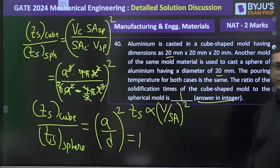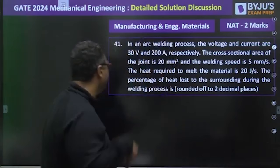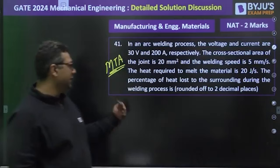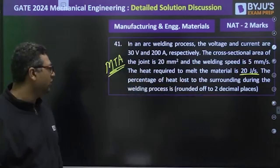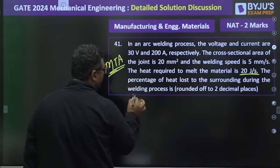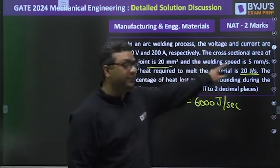Moving further. So guys, this is a welding question, and this question was also MTA, marks to all. Initially, they have given a wrong answer to this. Then they have done marks to all, because there is a problem here, like 20 joule per second. This was wrongly, you can say, a misprint in the question. Okay, but still, as per the given, if you want me to solve, in an arc welding process, the voltage and current are given. So you can see the rate of heat generation, which is nothing but power, is V into I. So this is nothing but 6000 joules per second. Then they are saying that area is given, welding speed is given, but they are saying the heat required to melt is 20 joule per second. And then they are saying the heat loss to the surrounding.